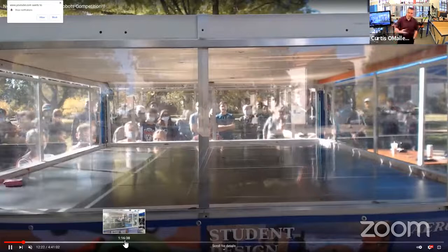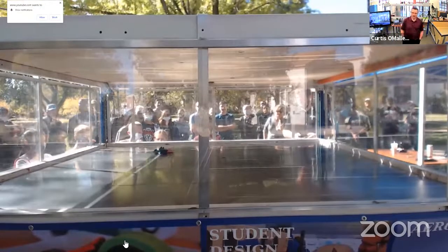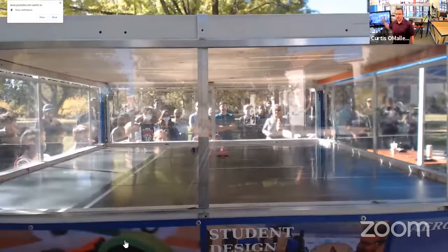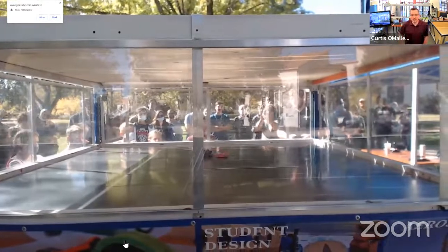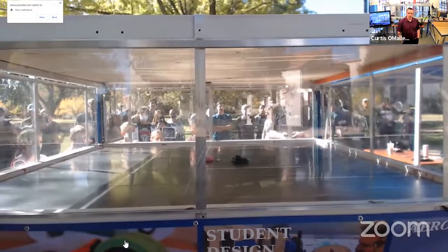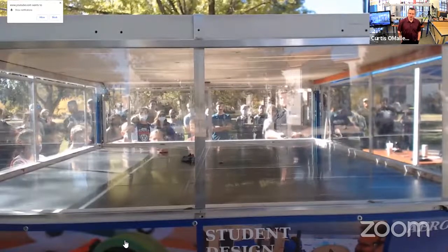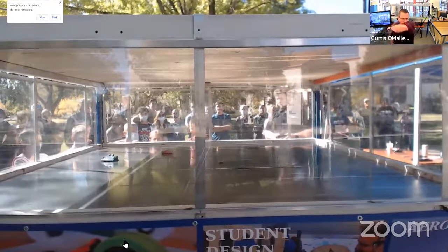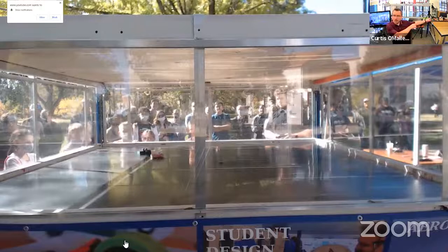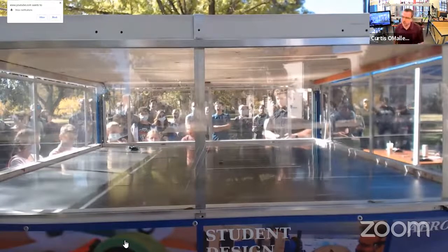But these are those little robots, the 150 grams, chasing each other around the arena. The arena you actually see behind me. I'll pull the camera over there if we've got time and show some of this live instead of the videos. But the other one I have over to my left is the arena we have for laser tag robots.